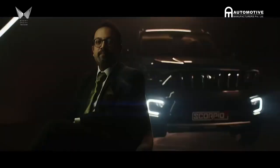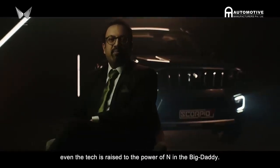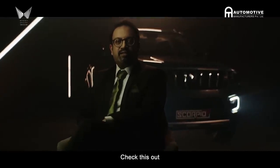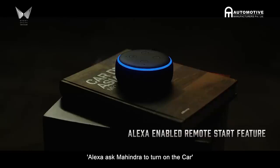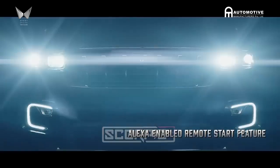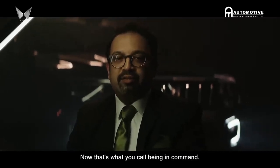Along with the design, even the tech is raised to the power of N in the Big Daddy. Check this out. Alexa, ask Mahindra to turn on the car. Now that's what you call being in command.